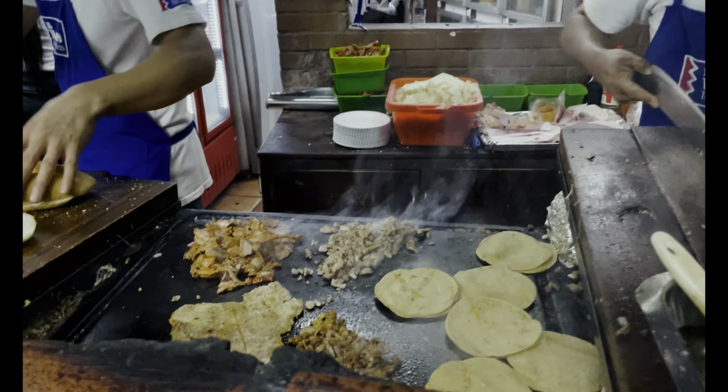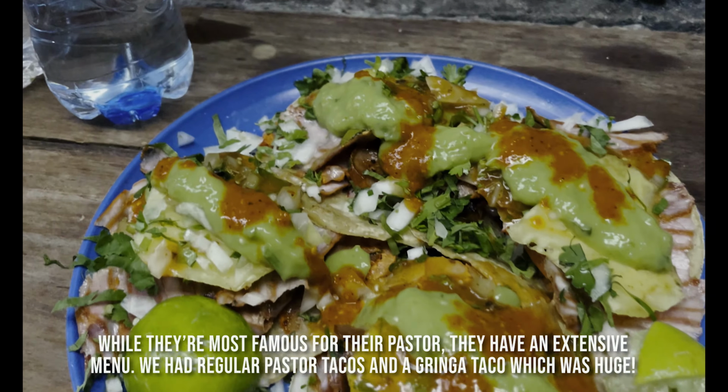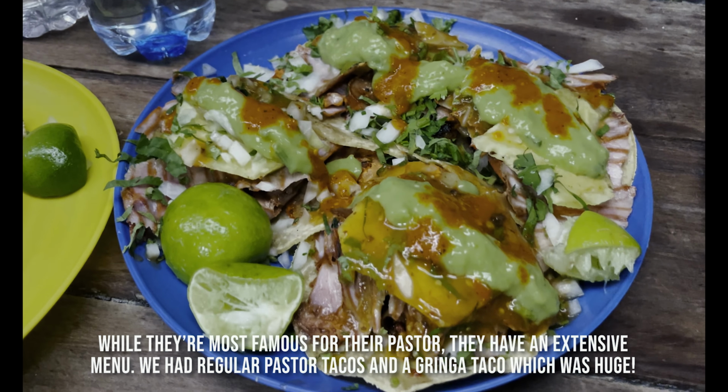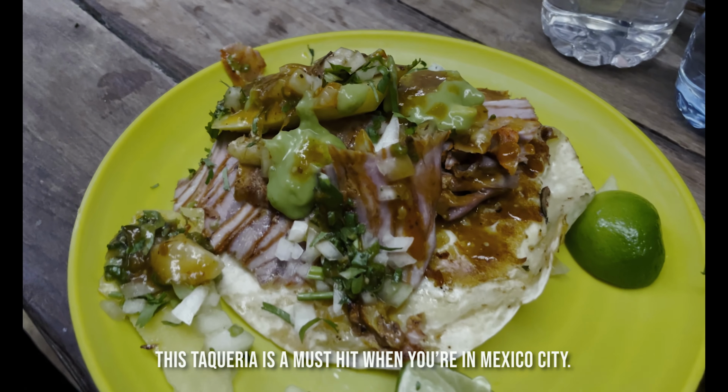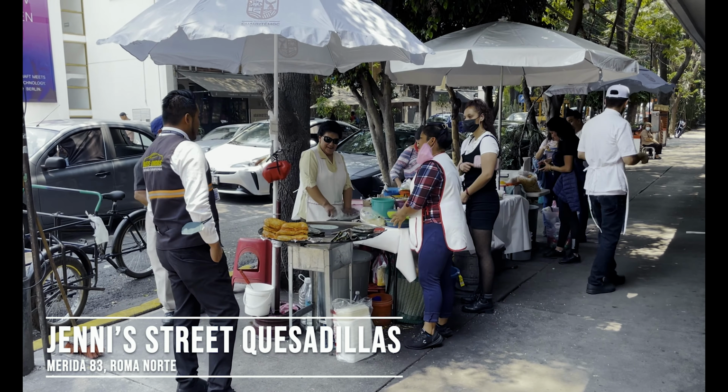While you're here, you have to try their pastor, that's what they're famous for, and it is some of the best I've had anywhere. If you really are feeling hungry, try one of their gringa tacos, which comes with griddled cheese. They're absolutely massive, and this is an absolute must-stop while you're in Mexico City.